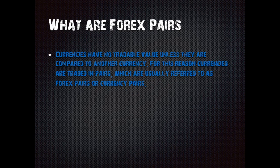When it comes to currencies, currencies have no tradable value unless they are compared to another currency. That's why you see them in pairs. So euro versus USD, USD versus Japanese yen, the pound versus the US dollar. So for this reason, all the currencies are traded in pairs, which are usually referred to as Forex pairs or currency pairs.